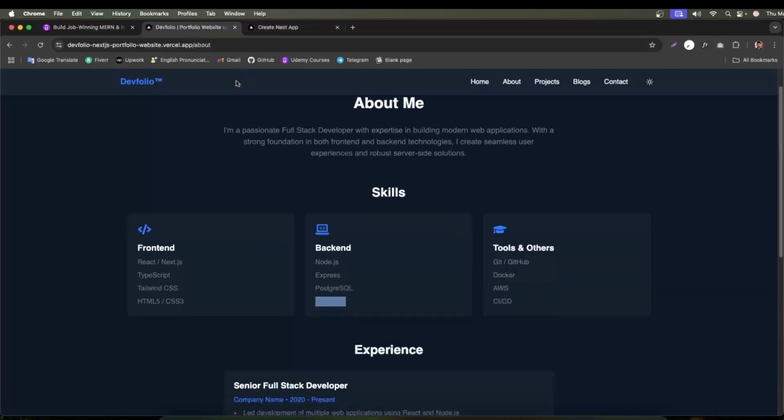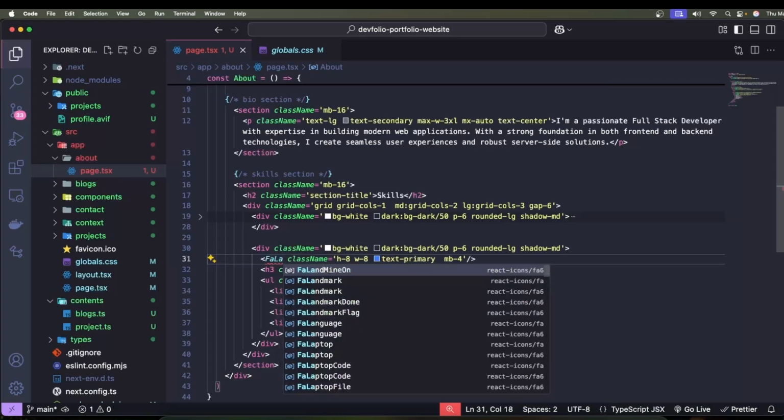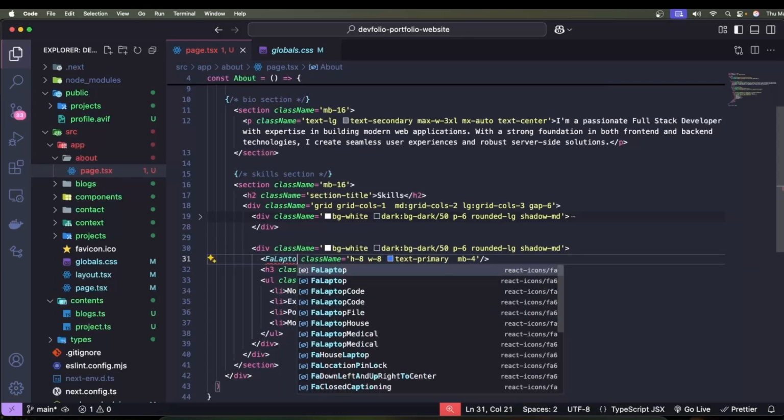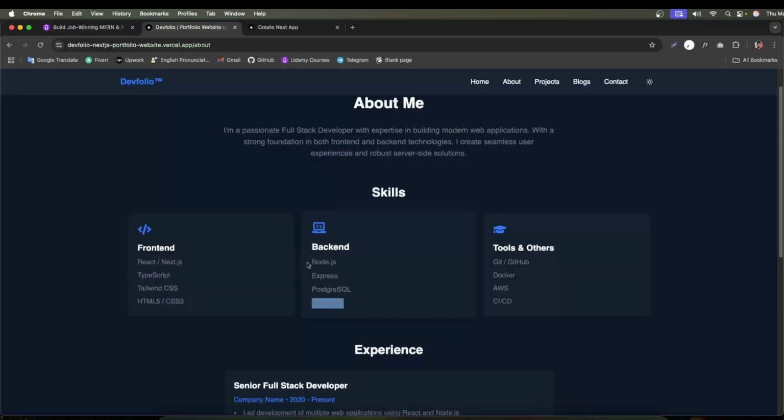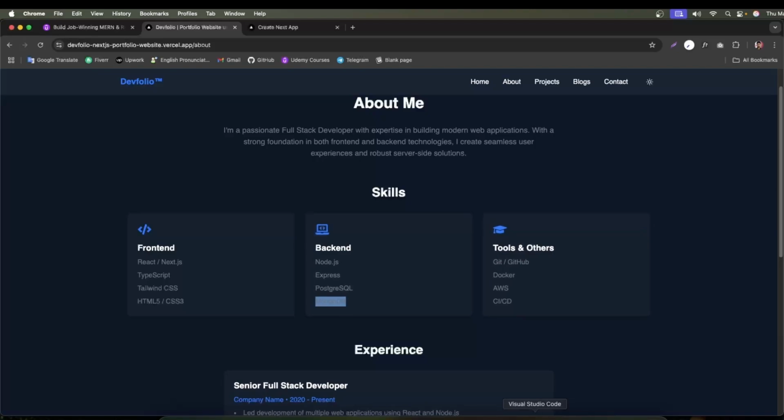Let me change this icon. For doing that, instead of FaCode, we will have FaLaptopCode. Something like that. After doing that, you can see you will have the same icons, and after that we'll have the tools section.